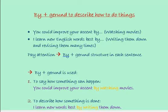Pay attention to the following sentences. You could improve your accent by watching movies. I learn new English words best by writing them down and revising them many times. Now pay attention to the by plus gerund structure in each sentence.